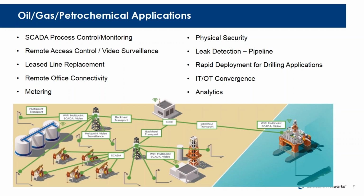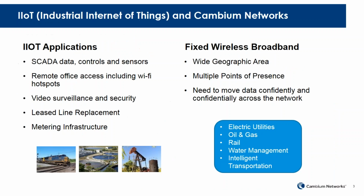What I'm going to do for the rest of the session is talk about our product portfolio and how it applies to some of these applications. And then we'll do a little bit more of a deeper dive on our SCADA process control solution, which is CNReach.